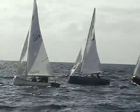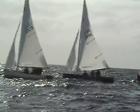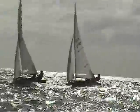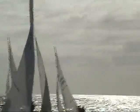Notice how Joe's doing a nice job carving out a hole between he and Scott. He's got the boat stalled. Nice hole to leeward. 10. He's trimmed in now. He's rolling. Nice start. Notice how he hasn't trimmed for close haul yet. There he goes. Nice, smooth, slow trim. Excellent start. Excellent start.